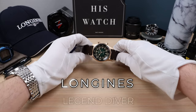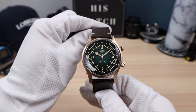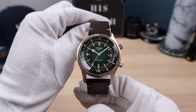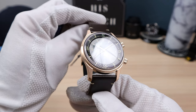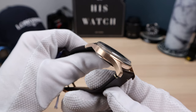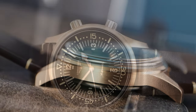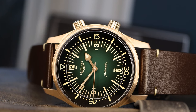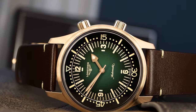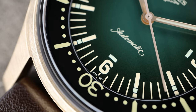Introducing the Longines Heritage Line Legend Diver in beautiful bronze and green. What a stunning watch, combining three hot trends in one watch. We got the beautiful bronze case trend, looking amazing. I love the look of bronze. Everyone should have one in the collection. We have the green dial trend, which is happening now in 2021, and the super compressor trend style cases. These are coming back in a big way, and I love it.